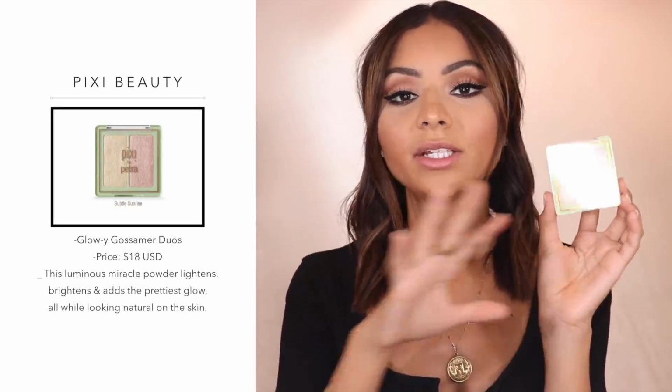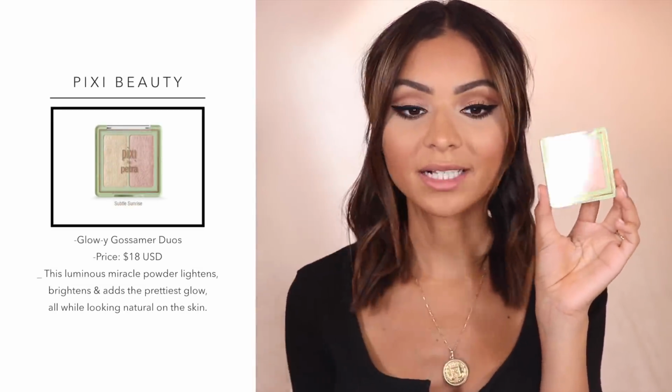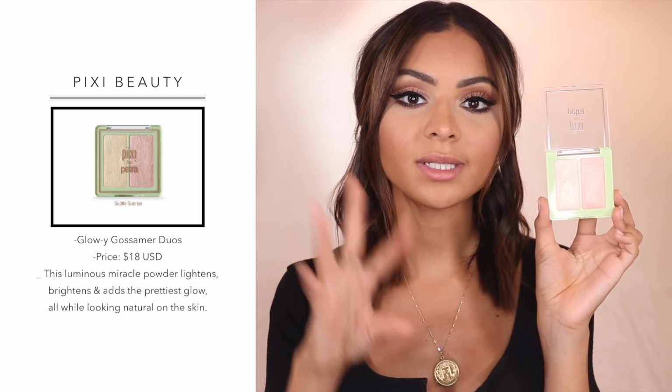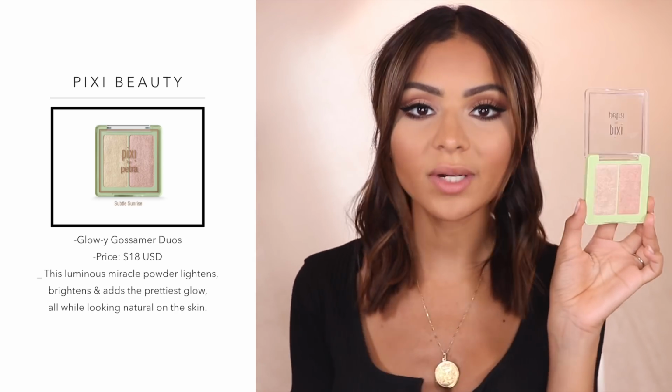This is my new favorite drugstore highlighter, and I wanted to show it to you guys because it is so bomb and it's super affordable, and I'm like obsessed with it. So it comes with 2 different shades. You can blend them in together. You can use them individually. They just go on so nice on the skin.